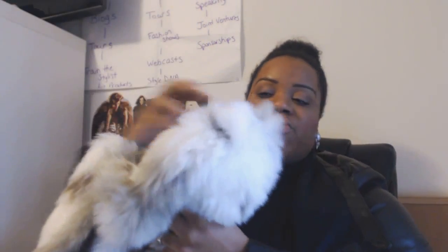So beautiful. It's not a designer piece, but I felt like it was so beautiful and so eclectic that I needed to show you guys. I don't know how I'm going to wear it yet, but I need to hurry up and figure it out before it gets warm and I look like an idiot walking around in faux fur. So anyway, that's a short haul for you.